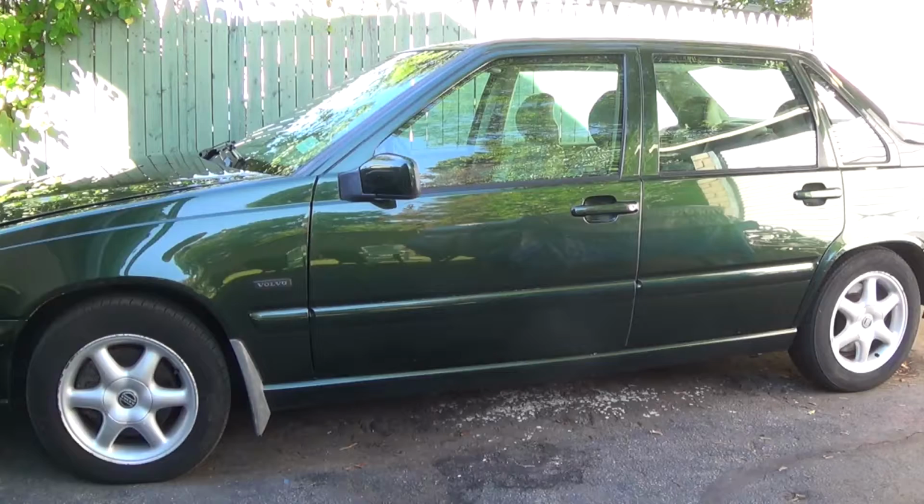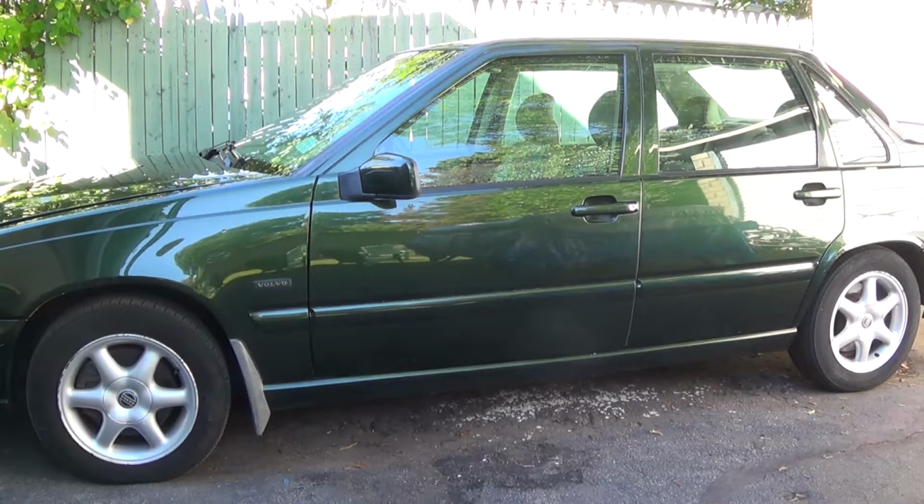Sunday, September 25, 2016. This is Mercedes Diesel Guy, and this is my 1998 Volvo V70. Picked this car up last week, and I've been just getting started getting this ready to be my new winter car, sometimes daily driver. It's actually in really good shape for its age.